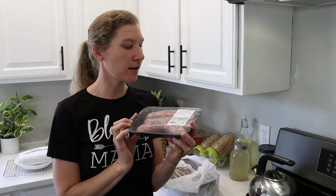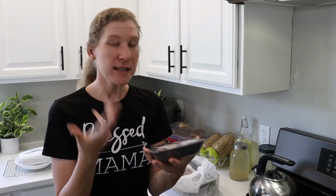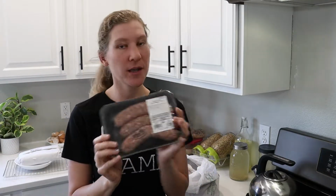So this is their sweet Italian pork sausage. And this is normally $6 a pound. And I had a little coupon that was $1 off. I normally get the sweet Italian chicken sausage, which I already put in the freezer. We like to have it for the zuppa Toscana, or there's a few other recipes that I like to use it with. We're gonna have pizza tomorrow night, so I wanna cook it all, or did I?